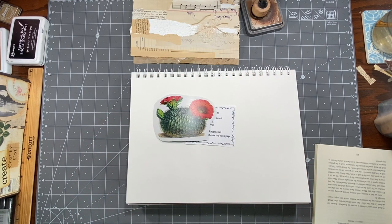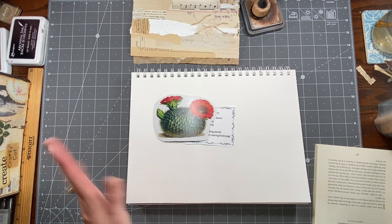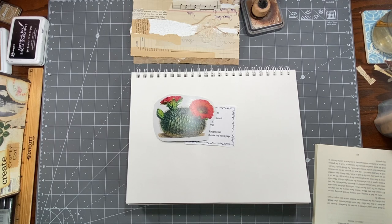Where did I put it? Oh, I do this to you guys every time. That botanical sticker book that I've showed you before. Oh, it's right here.